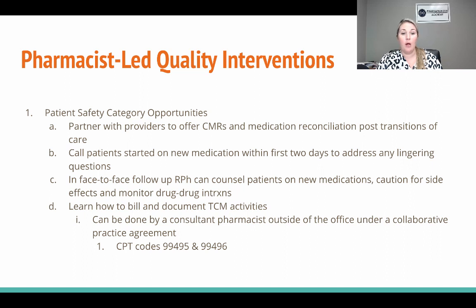So this could look like partnering with a collaborative provider to offer a comprehensive medication review or med reconciliation post transitions of care. We talk more about transitional care management opportunities in Lesson 8. So you can review that, thinking about how you could be the first person, that first touch point, which can be done non-face-to-face, post-discharge for that patient, and help the provider's office capture the documentation billing criteria required to build that code. You can counsel patients face-to-face on new medications, post-discharge or otherwise, and also document that in a care plan and send that to collaborative providers.